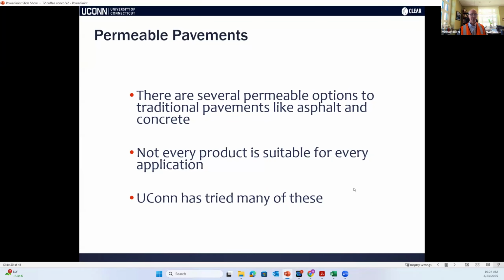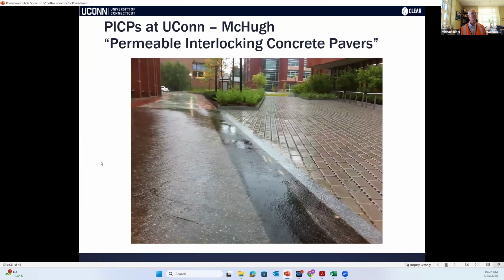So we've tried pretty much everything here on the UConn campus, and we've learned some good lessons on this. We've had very good luck with the permeable interlocking concrete pavers, or PICPs. Right next to the McHugh Hall building, where one of those long linear bioretentions was installed, again by the Student Union and near the library, these blocks on the right are those PICPs. The left is a traditional asphalt sidewalk.